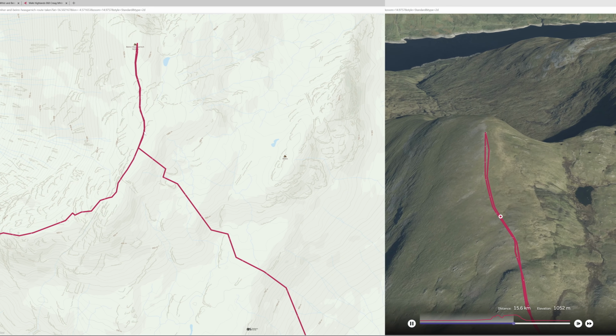It's a beautiful day. The best of the weather is meant to be around about 1 o'clock. Cloud on the tops up until about 10 o'clock. He's going by the forecast.